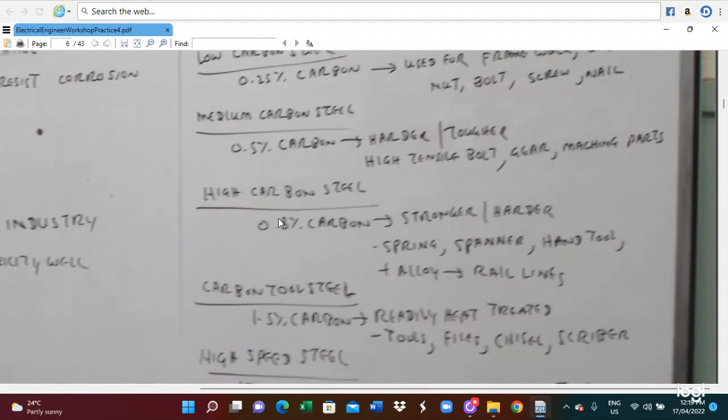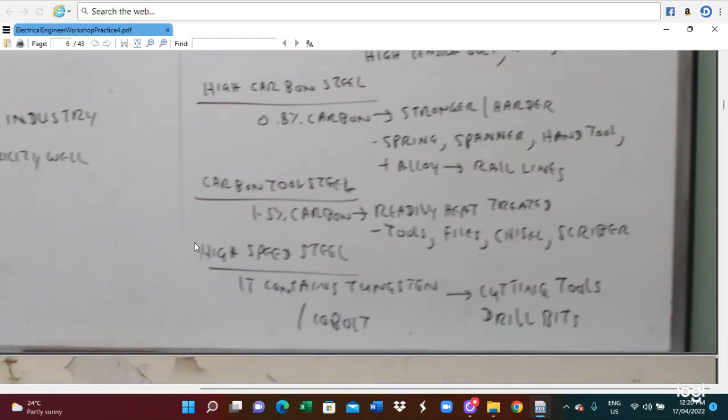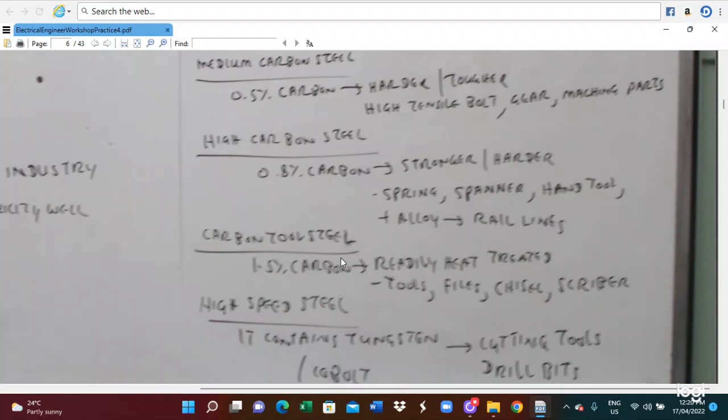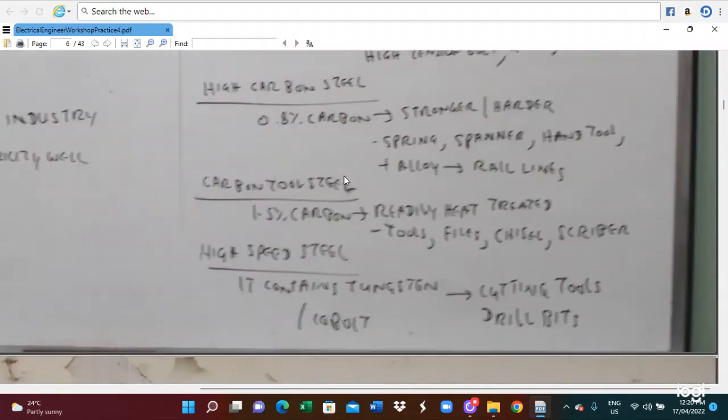High carbon steel has 0.8% carbon. So it is stronger and harder. We use it for springs, spanners, and hand tools. Tool steel has 1.5% carbon. They are used for various tools. High speed steels contain tungsten, so we can use them for cutting tools and drills. So depending on the carbon content, the properties can change and we can use steel for different kinds of materials.